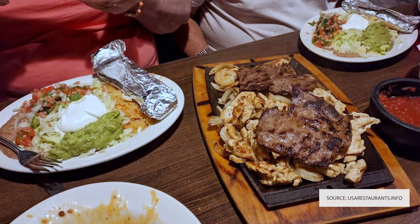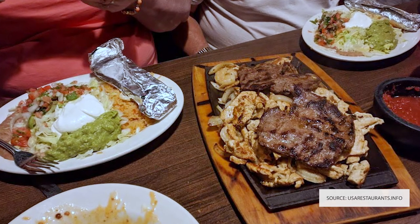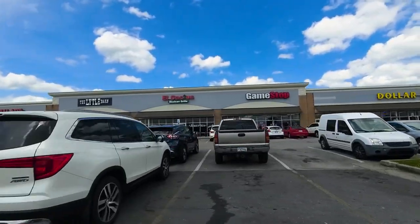Another great place is El Cactus Mexican Grill. They have great fajitas and a lot of the Mexican food favorites, like tamales, chimichangas, great tacos, and they have house margaritas that are to die for. So that is El Cactus Mexican Grill. It's a nice location on Battlefield Parkway, located close to the Walmart here. So great location. Easy access to get to and great Mexican food. So you're not going to be disappointed there at all.